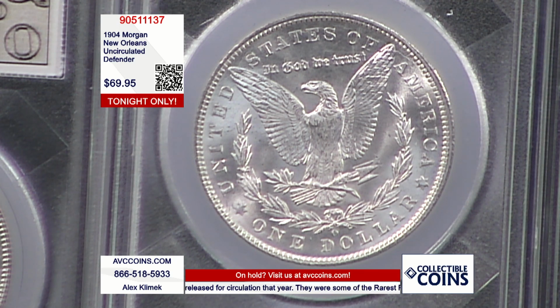Peace dollar comes out in 1921. The silver left over, they make into the 1921 Morgan. Interesting story. If you love coin history, it's a history to read.